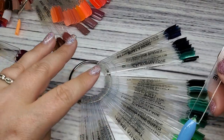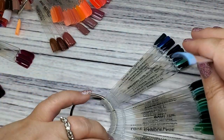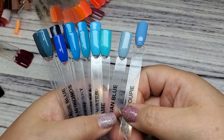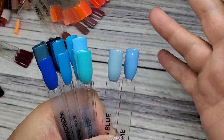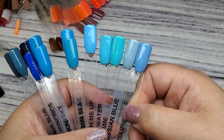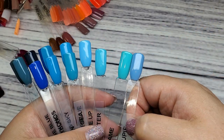Start back here with the blue. This is so pretty, Groupie. Beautiful blue. It is coming up just a tiny bit brighter on camera than it is in real life. Think a little bit more gray tone, dusty blue. Here we've got Russian Blue, which is even more muted and softer.